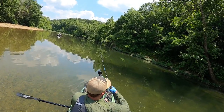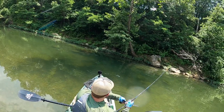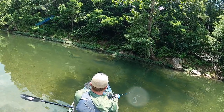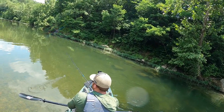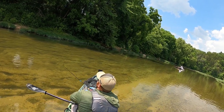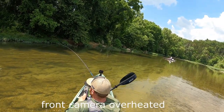There's one, there's one. Little guy. Caught him on the jig. Caught a little guy on the Jade's jig. Oh, he just popped up. There's one. He's in the grass. Caught him on the jig.